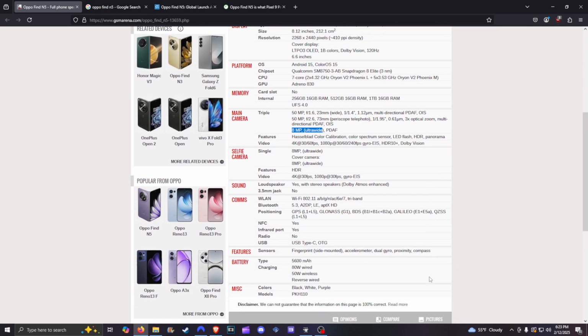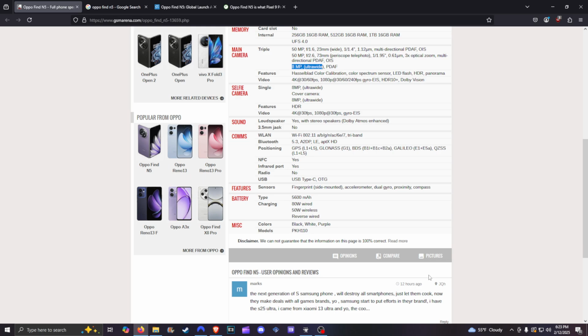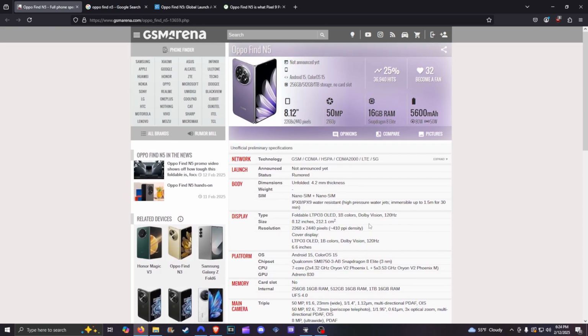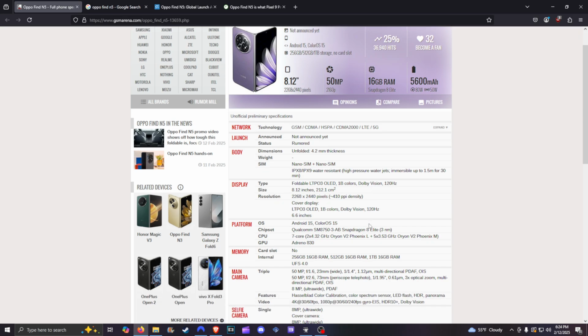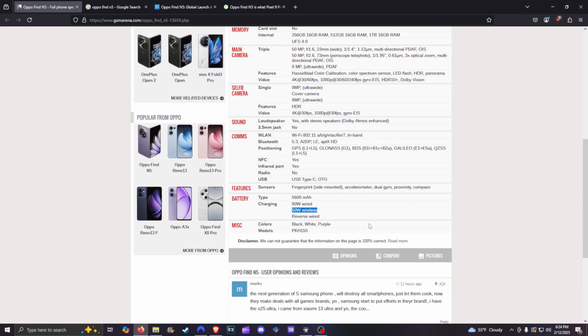And so those are the downgrades, but in return, you get a 5,600 milliamp battery. You have reverse wireless charging now, and you have wireless charging. So that was the big ticket thing that was missing from the OnePlus Open. So that's good. Like, all of this stuff points to good.